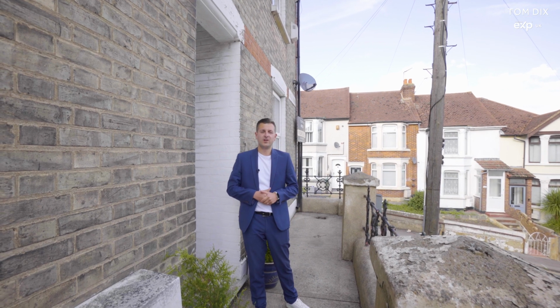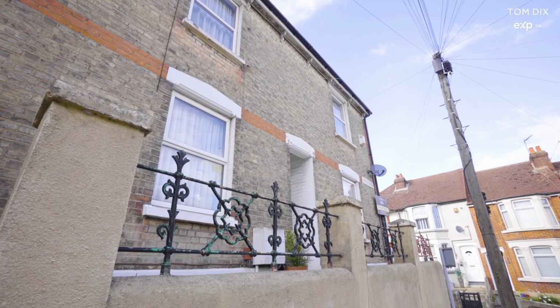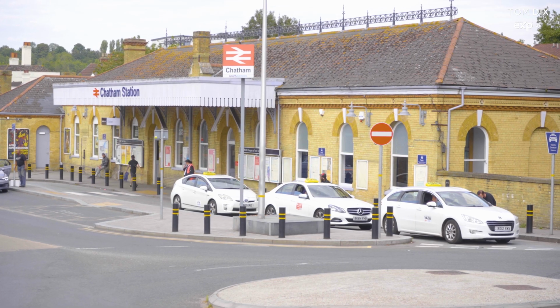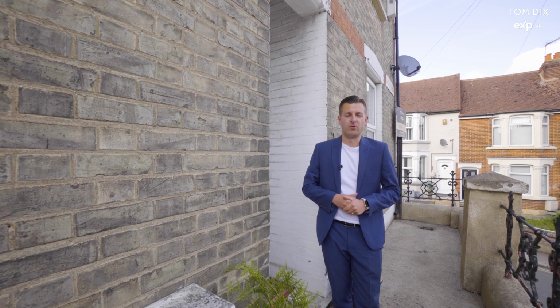If you're a first-time buyer or looking for a three-bedroom end of terraced property, then this property here on Ingle Road in Chatham should be on your viewing list. With stunning curb appeal from the front, it's double-fronted aspect. It's also 0.5 miles from Chatham High Speed Station and High Street, and is being sold with no forward chain.